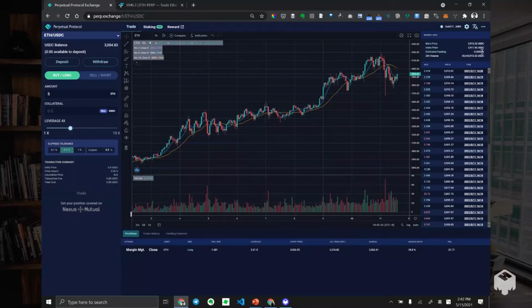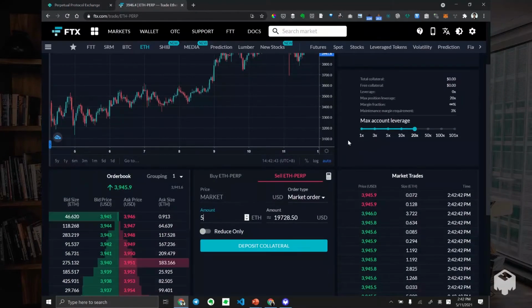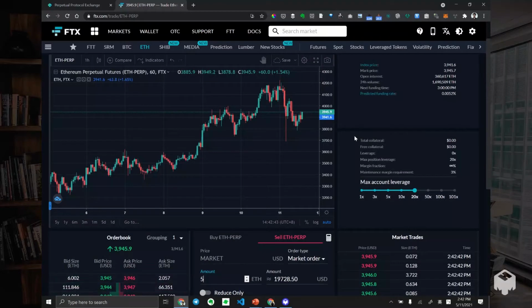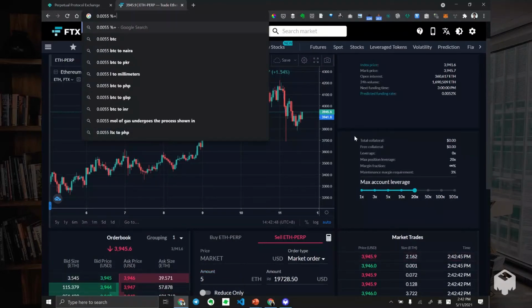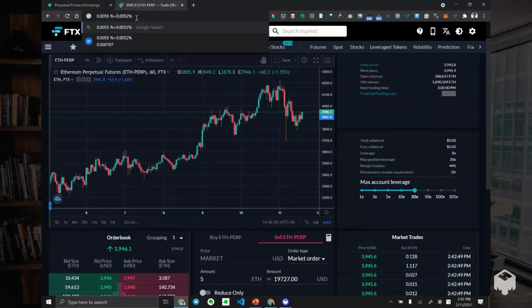I know that the amount of money here looks not really impressive, but actually that's the hourly funding rate. So that means in each hour, because this is negative, if you open a long position on Perpetual Exchange and open a short position on FTX, what you could get paid hourly is this amount plus this amount. So that's how much money you could earn percentage-wise each hour.